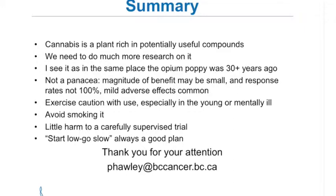So I think we're going to be able to refine our groups of people in whom we have to be particularly cautious further as we become more familiar with it and can do more research. I do feel that avoiding smoking it is going to be important. Though many people are smoking it and there hasn't been any clear association with smoking-related harm, there is good reason to think that because the products of combustion of tobacco and cannabis have a lot of similarities, it's quite likely that there will be a carcinogenic effect and it may cause COPD.